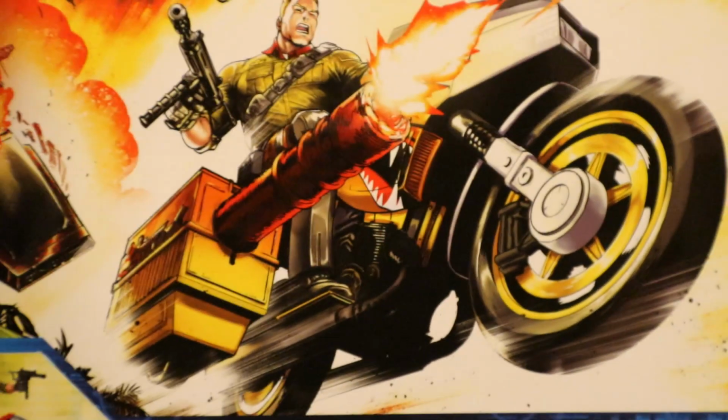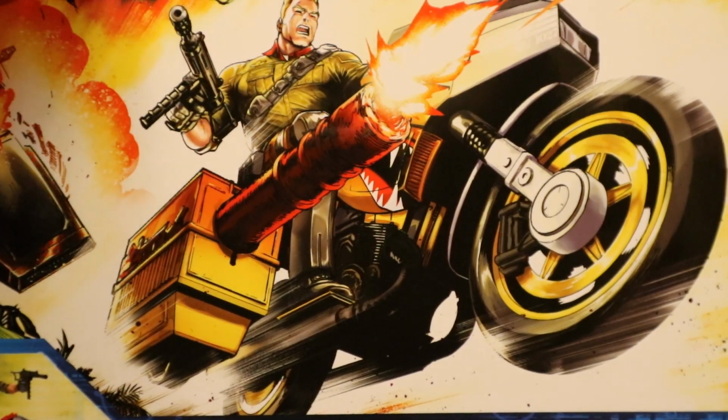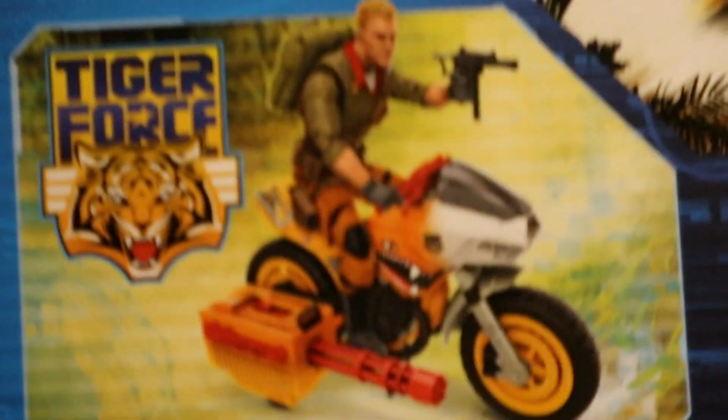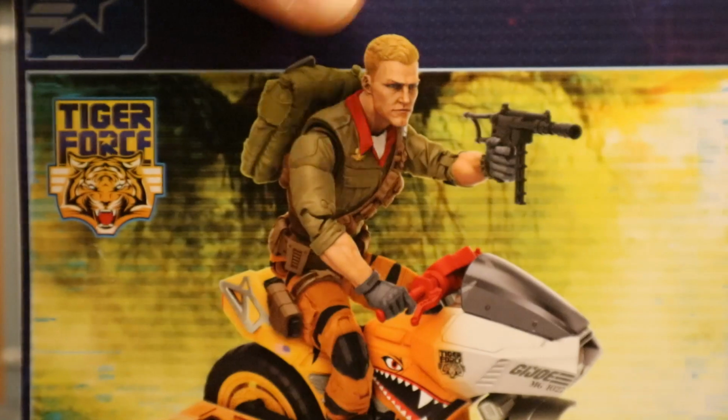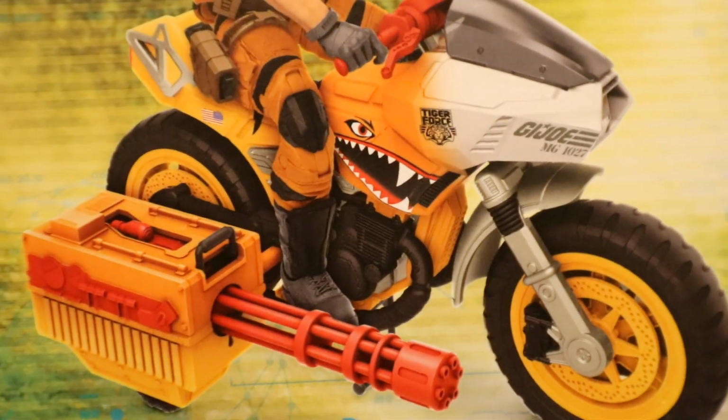As you can see on the front, we got the windowless package, Duke on the motorcycle, Tiger Force, the new Target exclusive figures, G.I. Joe Classified, Duke and Ram, ages 4+ by Hasbro. The top, this is the 40th figure in the G.I. Joe Classified line. One side, got some Joe insignia, 40. Other side, got Duke there. Here he's on the Ram. Back side, here's Duke on the bike. Looks a little underwhelming. We'll see in person.